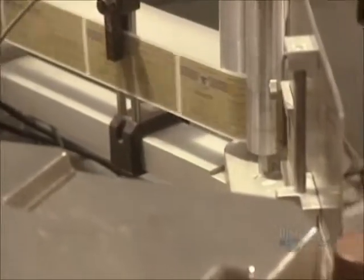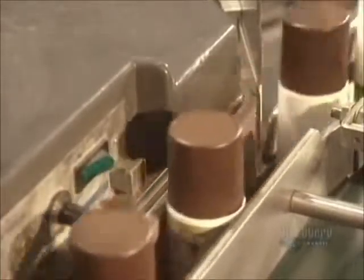This plant makes over 1,200 different products and yearly sells 32 million items.